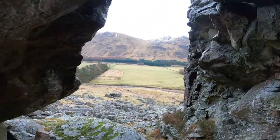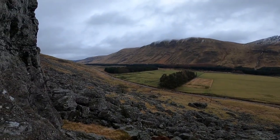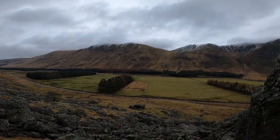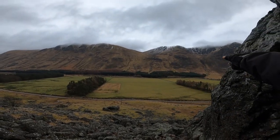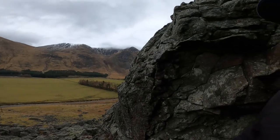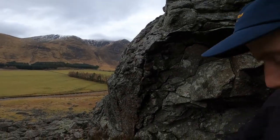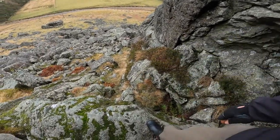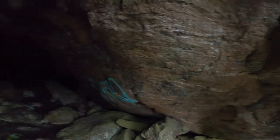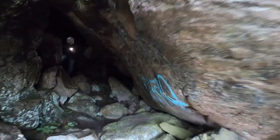Check it out. Look at this landscape. There's a cool waterfall at that side, and it would be fun one day maybe to follow the waterfall up the hill. And we'll try and see where it all comes from. There might be wee lochs up there. Who would know? Check this out below me. It's a drop. And there's a crazy cave in here, folks. So we'll go for a look.